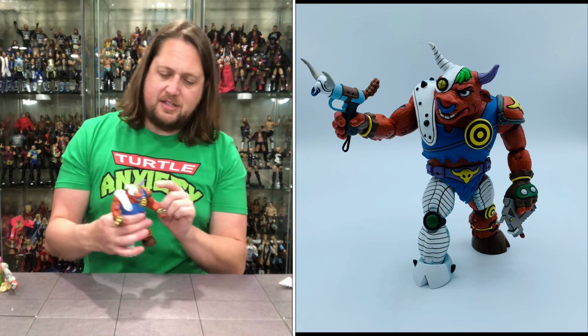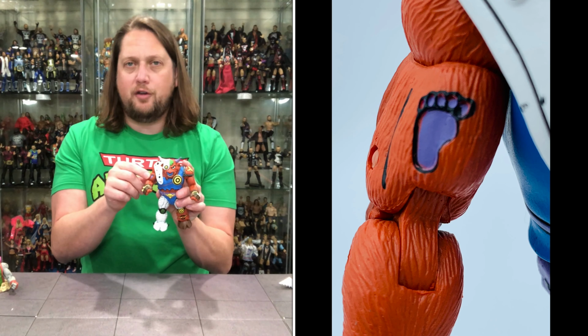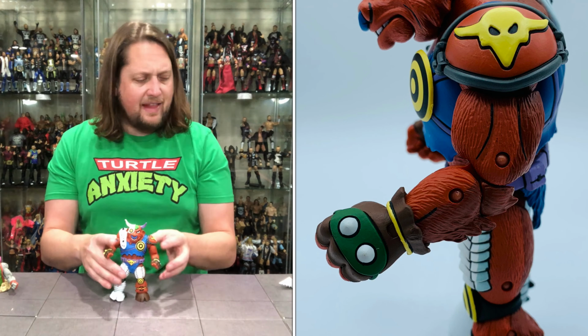Big beefy figure. He's got the skull right there on the side. And then it's even got branded. He got branded by the foot. You know how people brand cows and stuff. Well, he got branded with the foot logo on it there. So that's a nice attention to detail. I like what I see here.